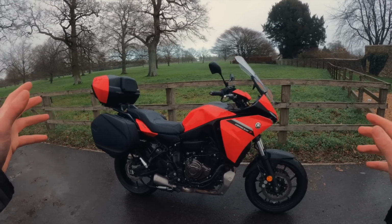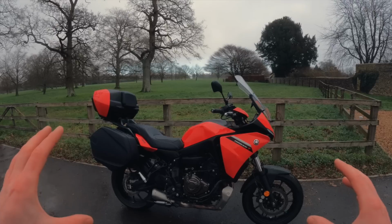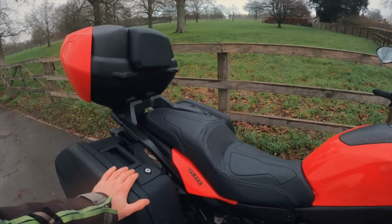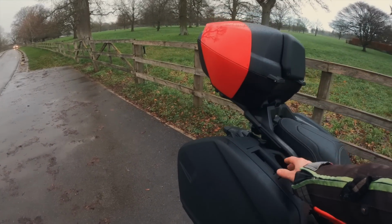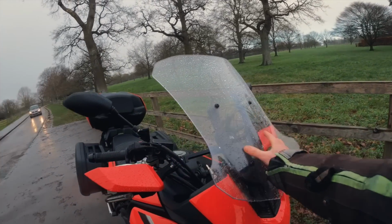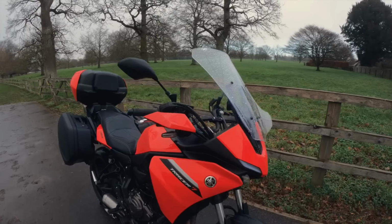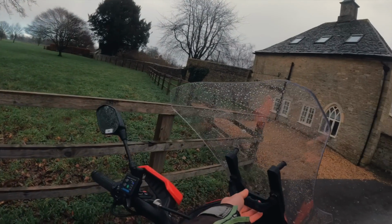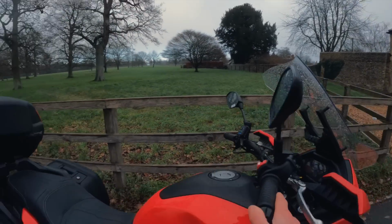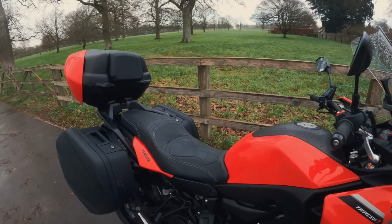Now I should explain, this is not, as you may be able to see, the standard Tracer 7. It's got the GT pack on it. It comes with the panniers here, hard case panniers, completely lockable, very useful, very nice. And you have the handguards, the larger screen here, the GT screen as Yamaha call it, which is very nice. And one feature about the screen which is good, one hand adjustable, really easy, smooth mechanism, really like that. You've got the seat, more sculpted seat which comes with the GT pack.